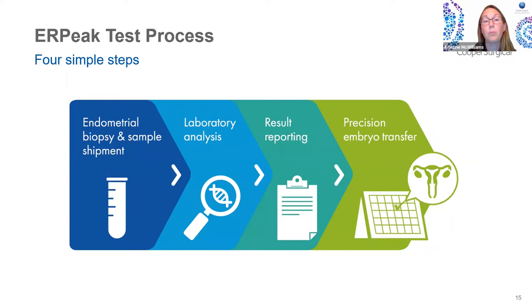As far as the process for ordering and obtaining ER peak results, it's four simple steps. The first being the endometrial biopsy and sample shipment to a Cooper Genomics laboratory, followed by analysis within our laboratory, again, powered by artificial intelligence, followed by the result reporting that we just reviewed, and finally, that precision embryo transfer to hopefully give this patient the very best chance of securing a pregnancy as well as an ongoing pregnancy.